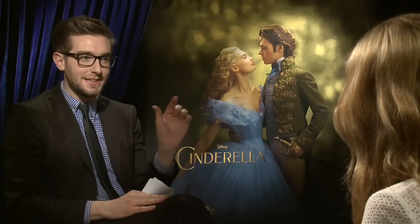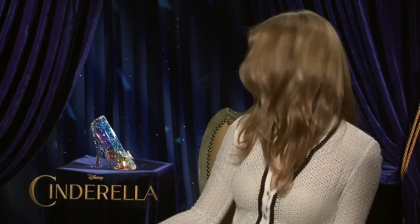That really is cool. Now, with the slipper in the movie, this is just a nerdy question too. Obviously, it fits your foot. So for the people whose foot it doesn't fit throughout the production, did they make it specifically designed just for you? How do they do that? Well, no. It doesn't fit any foot. How do they do it in the movie? They CGI it on. Really? Seriously? Yeah, because it's made of Swarovski crystal.